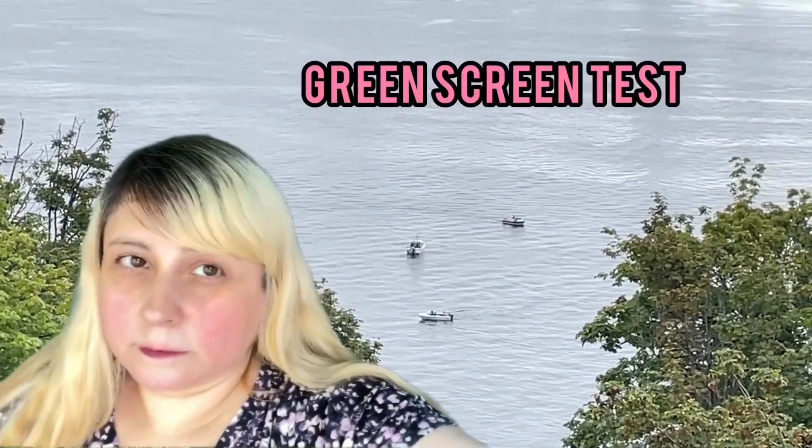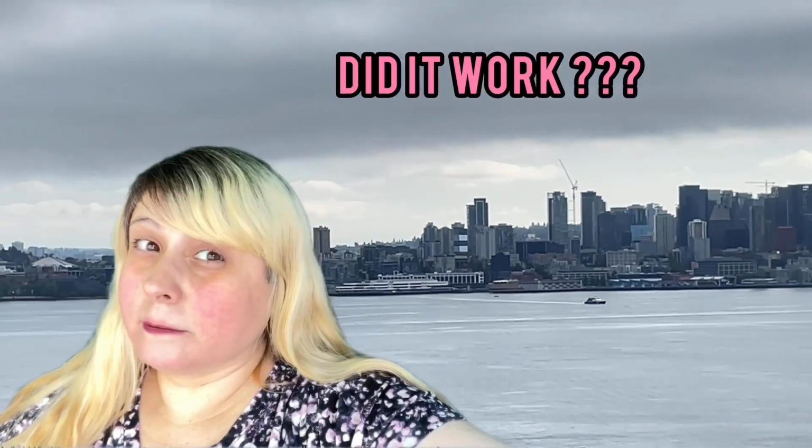Well, I haven't posted in a while because I took a little bit of a vacation, but today I'm back and this is actually a tent that I'm sitting in. This is not a green screen. Could always try and see if it works as a green screen. But no, this is a tent.